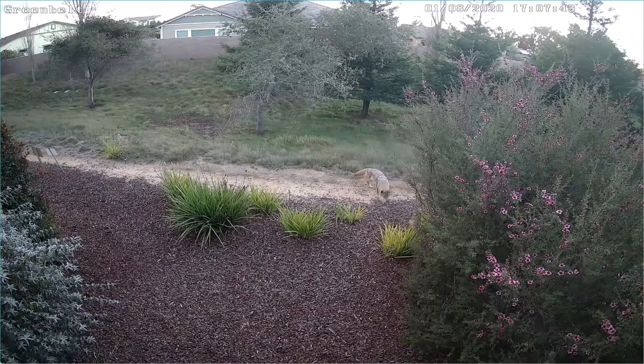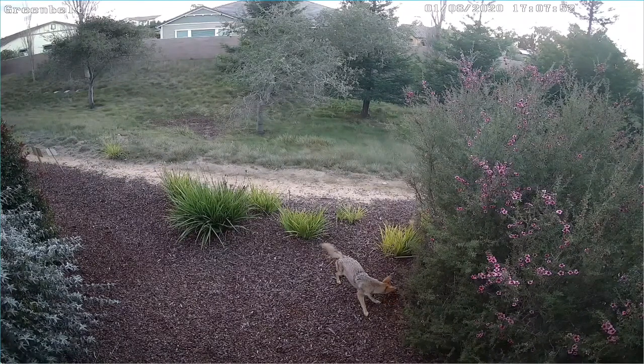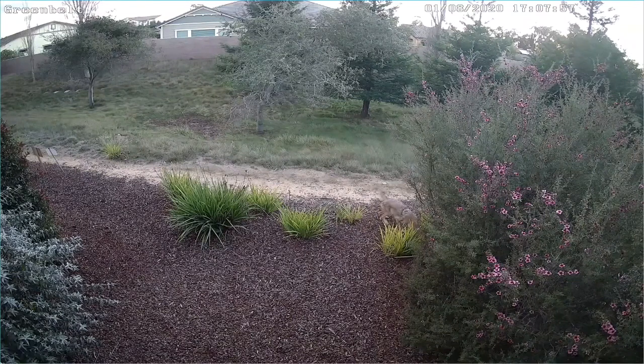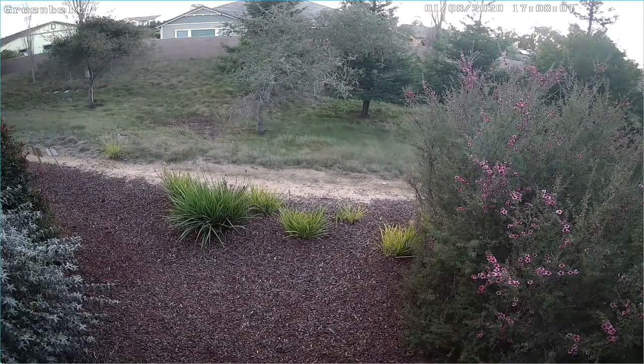So now he knows there's a rabbit somewhere around. He's not quite sure where it is, so he's looking through the shrubbery there on the right side of my property, trying to find those delicious rabbits that he smells, wagging his tail like mad. He's not going to give up. He's going to look around very thoroughly. Back and forth, wagging that tail. Finally gives up, wanders on down the trail.